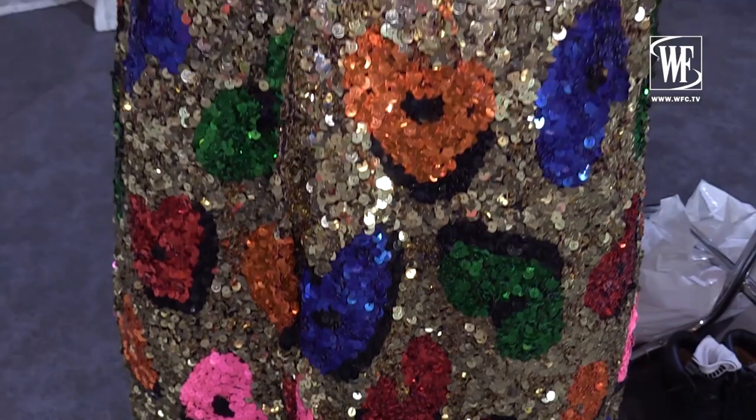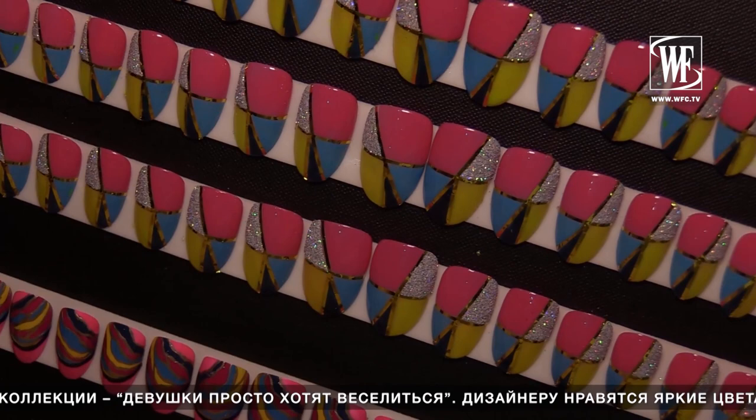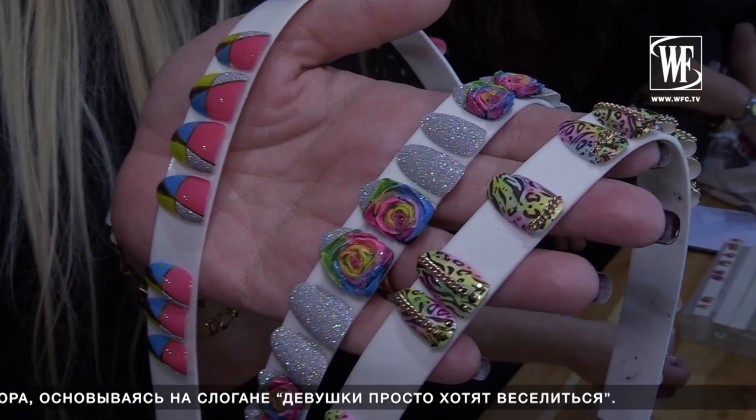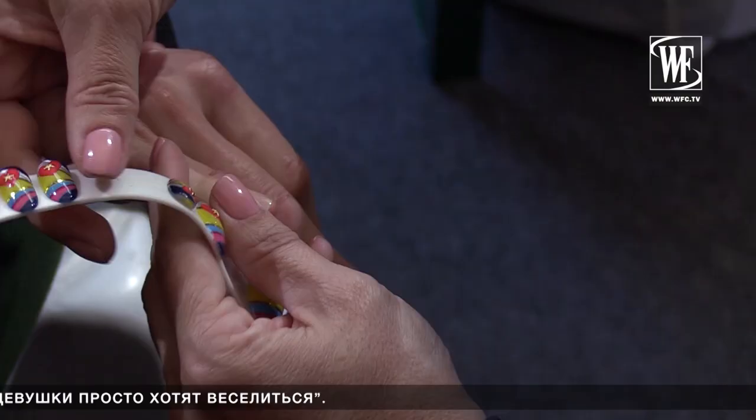So the whole inspiration for this show is Manish's title for the show, Girls Just Wanna Have Fun. And so he loves color. So what we've done, we've used 20 of the Vinylux, the Creative Play, plus the spring summer collection that hasn't even been launched yet. And doing all those 20 colors, we've made a whole range of amazing nails based on Girls Just Wanna Have Fun. But there's also a very important element in there that is electric primal.